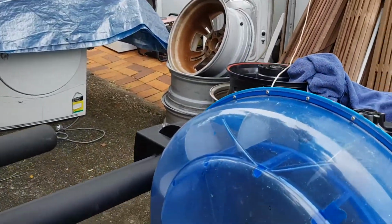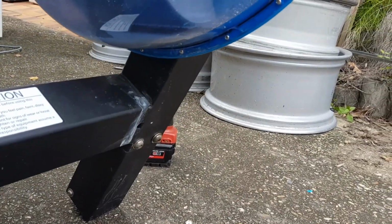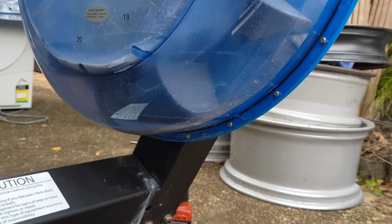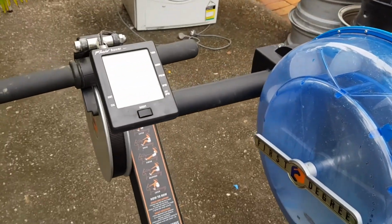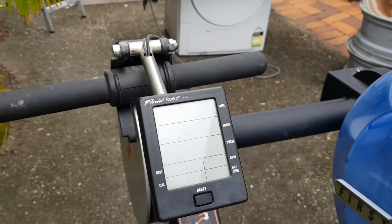Listen, I'll show you this. You can see where it's been dripping. In fact, most of the water is gone. It's virtually dry in there now. And the thing is, this computer, it's not working. I tried putting some batteries in there. I think there might be a connection issue. Let me see how far I can push that back.